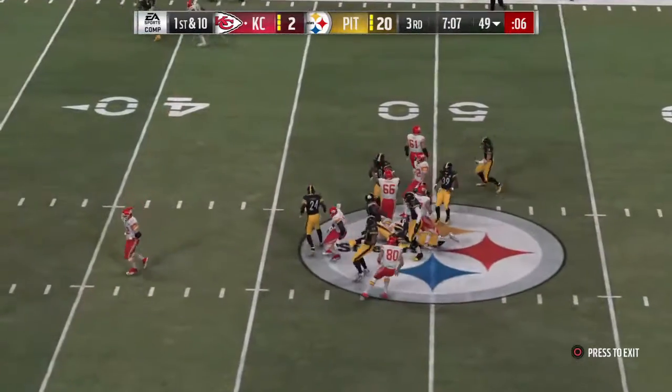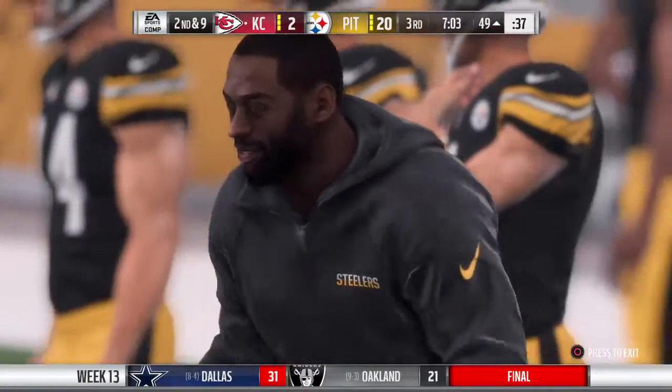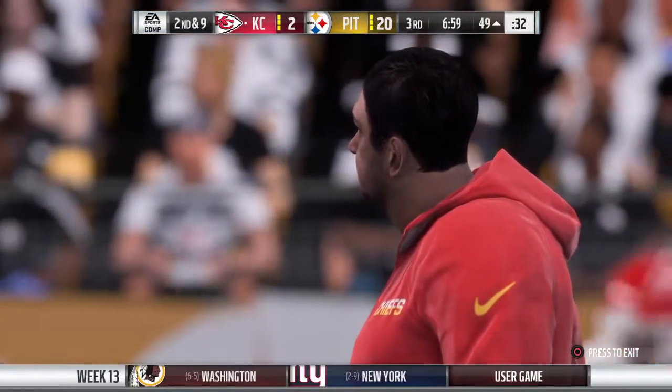Going to give this time to the tailback. And good penetration here. He'll get this down only to about the 49-yard line. Just a yard on the first down carry, so it's 2nd and 9.